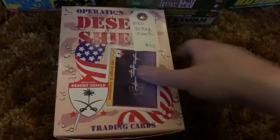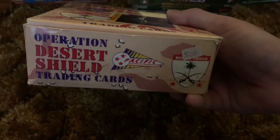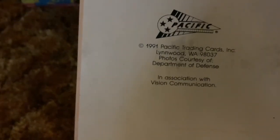And then in the back, I found another box, and this was Operation Desert Shield. I don't know who makes these ones here. This is Pacific. No, that's not what it is. Like, it says $5 there, and then I paid $12 for it. But that sticker could be very old. I don't know who makes these cards, unless Pacific does. Yeah, Pacific Trading Card Company in Linwood, Washington.